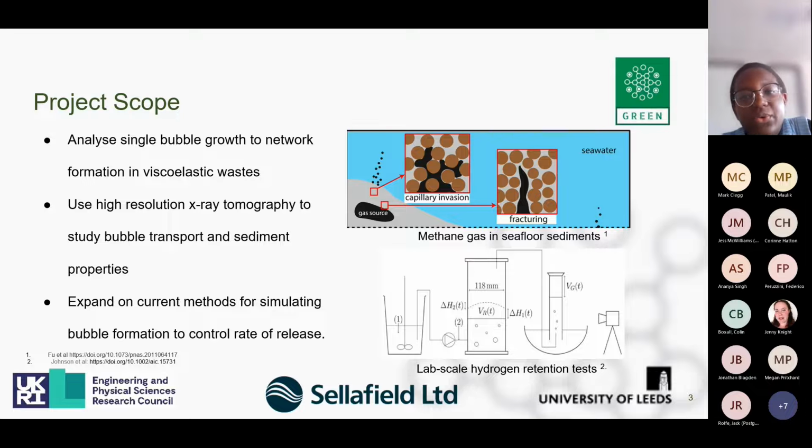I'm not doing anything quite that complex. I'm just going to be scaling it down. So maybe just looking at glass spheres in a column and then seeing how that works with bubbles. So it's really simplified. It's back to the basics. As you can see here on this image, you can just put hydrogen peroxide with water. You get those bubbles forming, and then you can study how much gas is being released against how much is being trapped over time. So these experiments, currently I'm running them for like 5 to 10 hours to study the gas.